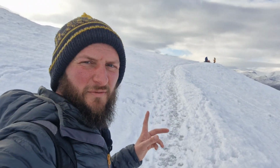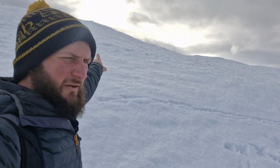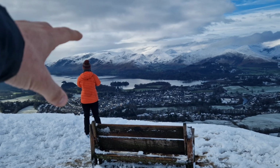Just behind me there you'll see a few people sat. There's a little bench, and that is the main viewpoint of Latrigg. It's not actually the summit though. The summit is about another 300 yards that way. Where Leah is now is the actual viewpoint. As you can see, that's why.